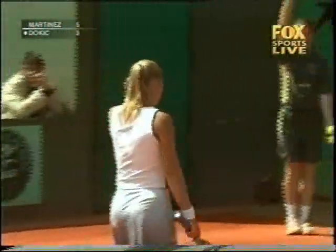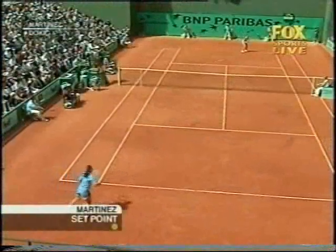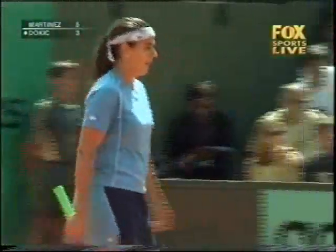Got the slightly shorter ball. And that attempted topspin was meant to be a bit deeper than that, but landing about on the surface. So there it goes, rather unexpectedly perhaps. It is Martinez who takes the opening set 6-3.